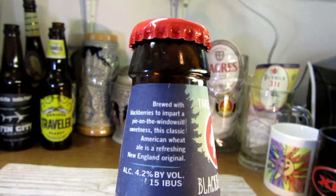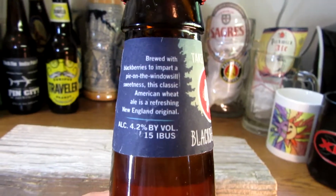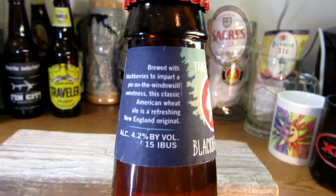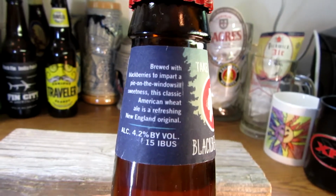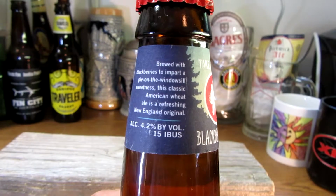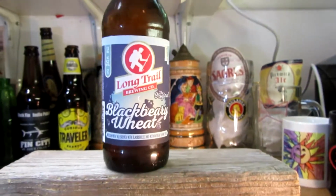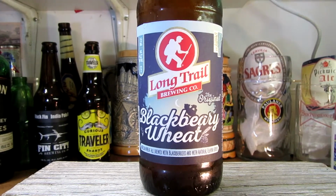Brewed with blackberries to impart a pie-on-the-windowsill sweetness. You know, when they make a pie, they put it on the windowsill. So they brewed with the blackberries to impart a pie-on-the-windowsill sweetness. This classic American wheat ale is a refreshing New England original. It's 4.2% ABV. Its brewery has a really nice location, I should say.